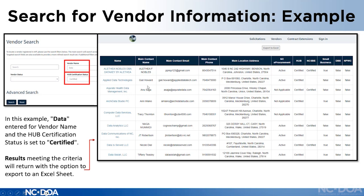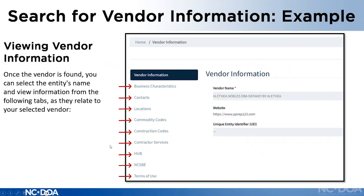The search that I did to get this was I put "data" in the vendor name and "certified" for certification status. So it came up with all the Hub certified firms that have "data" anywhere in their name. If I clicked on one of the names, it would take me to their individual profile. And you could look through a number of things in here.